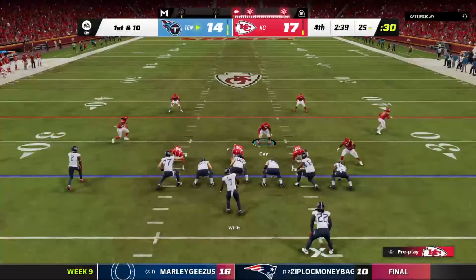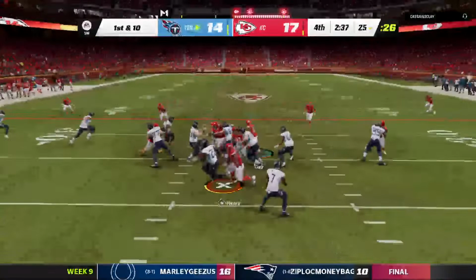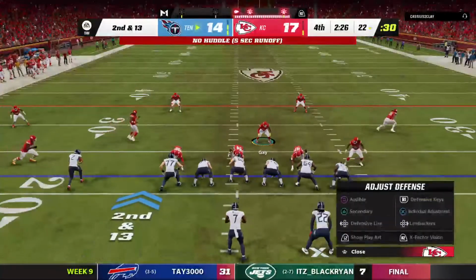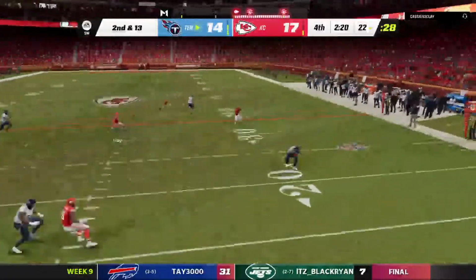The Titans offense set to begin the drive. And now they find themselves trailing following the field goal. Still a good amount of time in this fourth quarter, but this drive very well could determine the outcome of this ball game. So now they have to contend with 2nd and 13 after the first down run goes backwards.